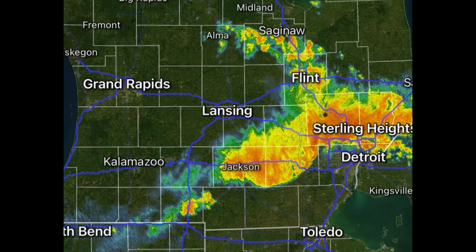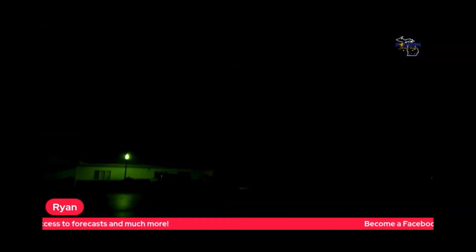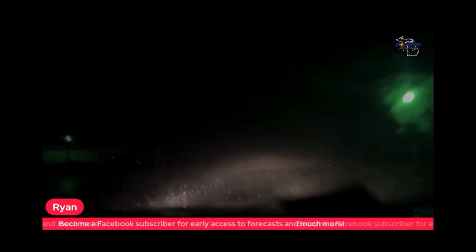With 4 of our 5 chasers out of position on the west side of the state, I was the only one left to intercept on the east side of the state. This is going to be intense, guys. Are you going to intercept? I'm going to intercept right here. There's wires behind me. Whoa! Wow, what a great shot.